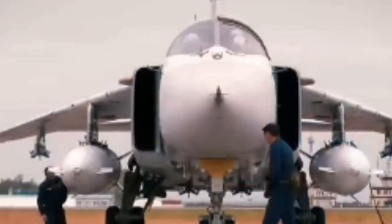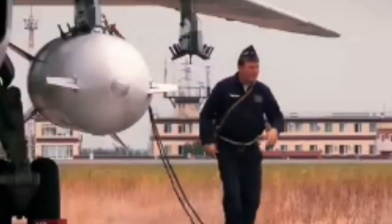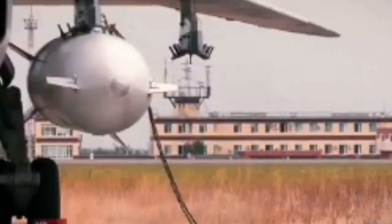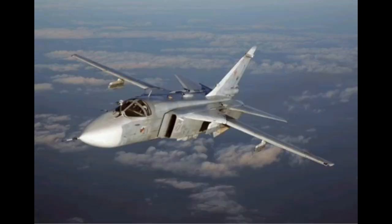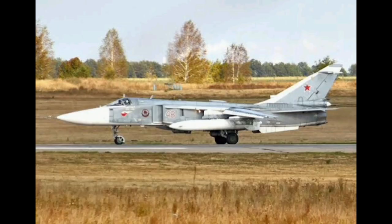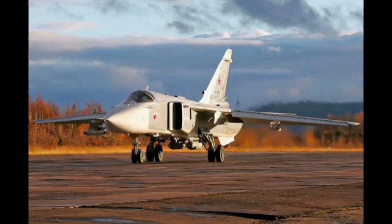The Su-24 has been equipped with a wider range of weapons, including modern precision-guided missiles, air-to-surface missiles like the Kh-31 and Kh-59MK, and bombs like the KAB-500S. Modernization efforts have also included integrating electronic warfare systems, such as the M2, to enhance the Su-24's survivability against air defenses. A different variant, the Su-24MR, was built as a tactical reconnaissance aircraft.